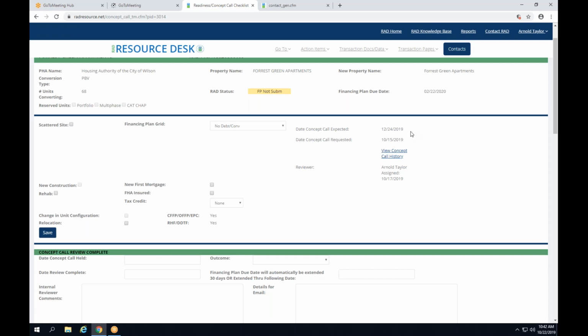So it shows up on their page as when the concept call is expected, and then once they request it, that date goes away because they've got a requested date that's been replaced for that. So we also see that here. This was requested on the 15th. Okay, so you see that. All right, and then you see that you've been assigned.